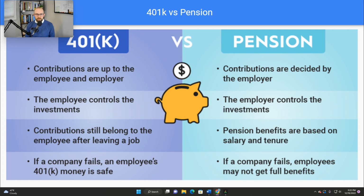So it's something that is out of your control, but it's really subject to the company and what they want to do. So, as much as people really like pensions and think of them as non-risky investment avenues or non-risky assets, they can be dramatically risky. The last thing is, if the company fails, employees may not get their full benefits.